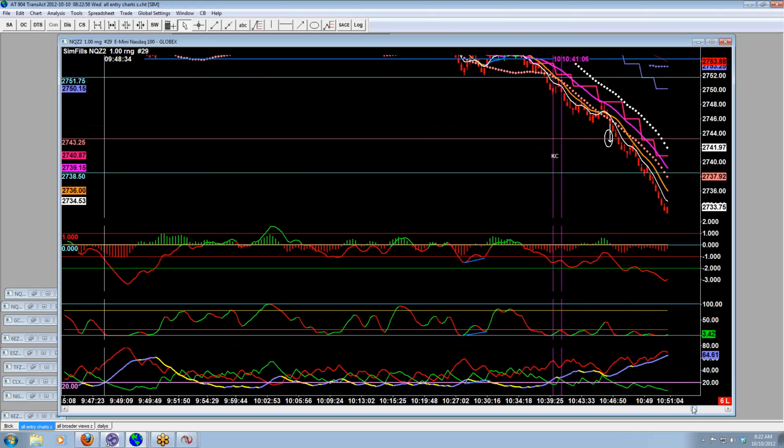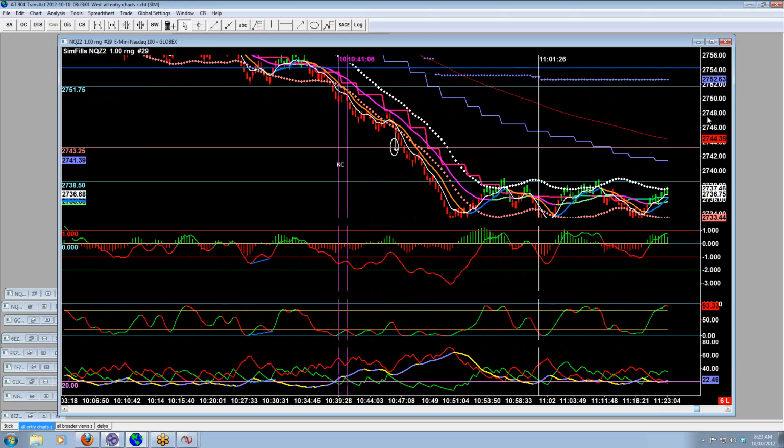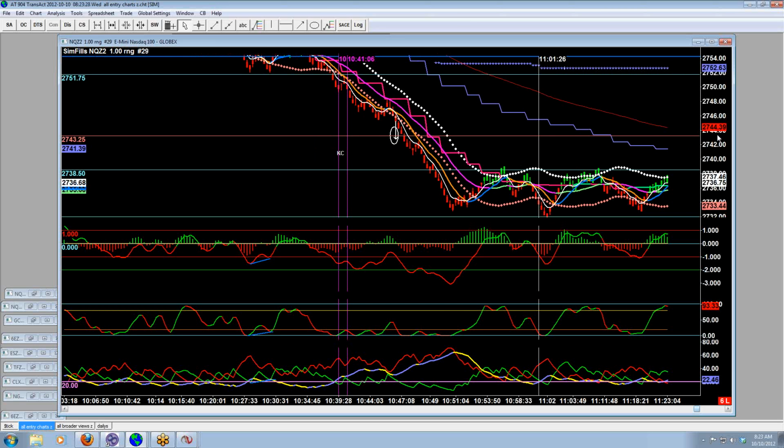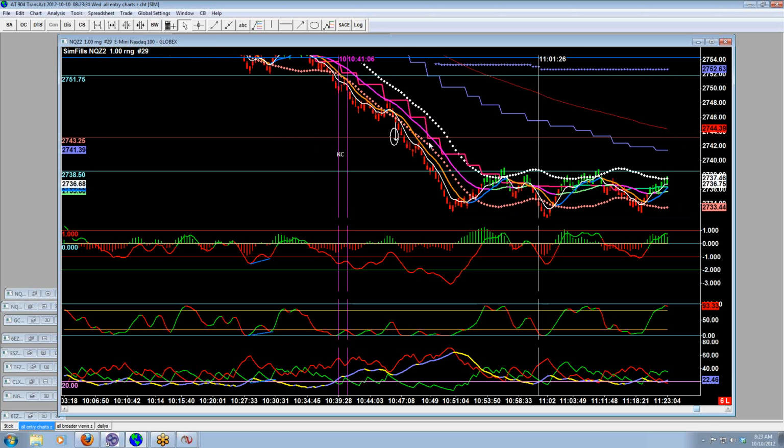I'm just going to scroll over here a little bit and move that up there. So here at 10:41 we get a counter channel continuation set up, and I put an order in under this bar, doesn't trigger. Everything's still in line to take it, so after it retraces a little bit, I put my order in under this bar here, and away you go. Depending on how you manage that, you could have been in for like 14 points. So again, it all came down to management. How did you manage it?